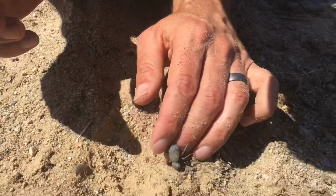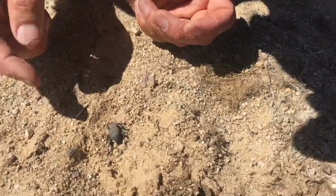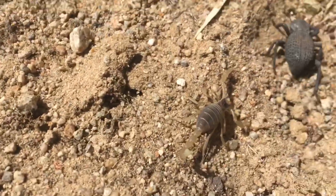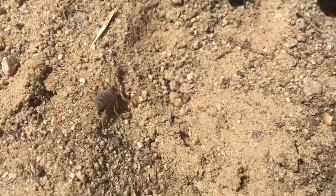Anyway, cool bug. Blue death feigning beetle, giant desert hairy scorpion. That's a little giant desert hairy, but he's cool. All right, let's put their board back and we'll let him get back to daily life.